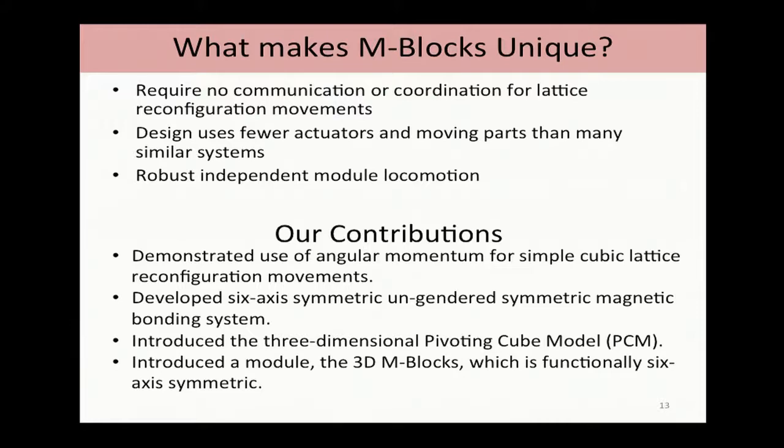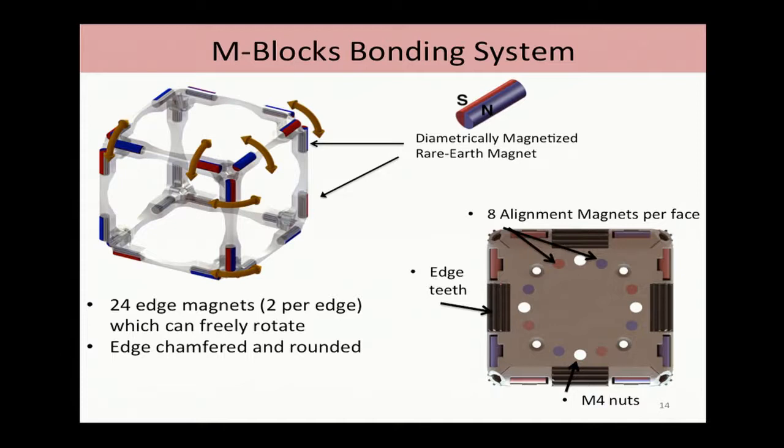So here's some details about how the system works. One of the primary aspects is the magnetic bonding system. We accomplish this primarily with these 24 diametrically magnetized rare earth magnets. Every edge of the cube has 2 magnets, and they're held in cages, so they're able to orient themselves in whichever configuration will attract. Essentially, it's a mechanical hack to get a monopole magnet. And so any edge will connect to any other edge and allow motion and connection through that.